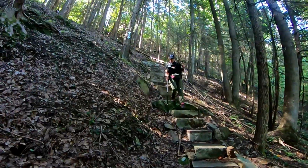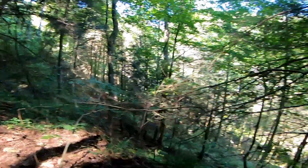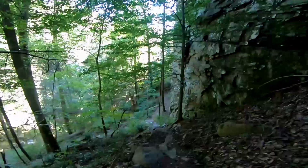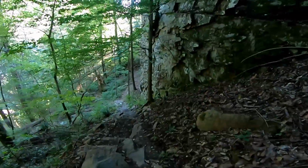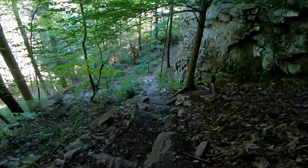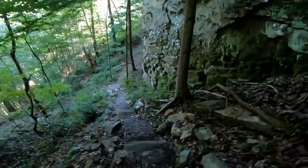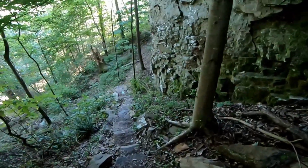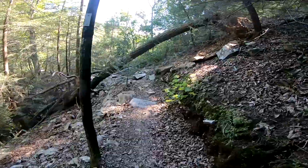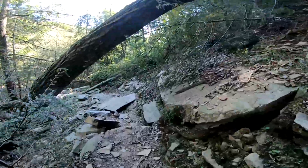Stairway not to heaven. Yeah, we just came from way up there, and we're going way down here towards these falls that we're hearing down here. It's pretty steep, but they pretty much got it stepped out with rocks pretty well. Just gotta watch your step. Definitely rocky in spots here. It's been great. It's super fun.